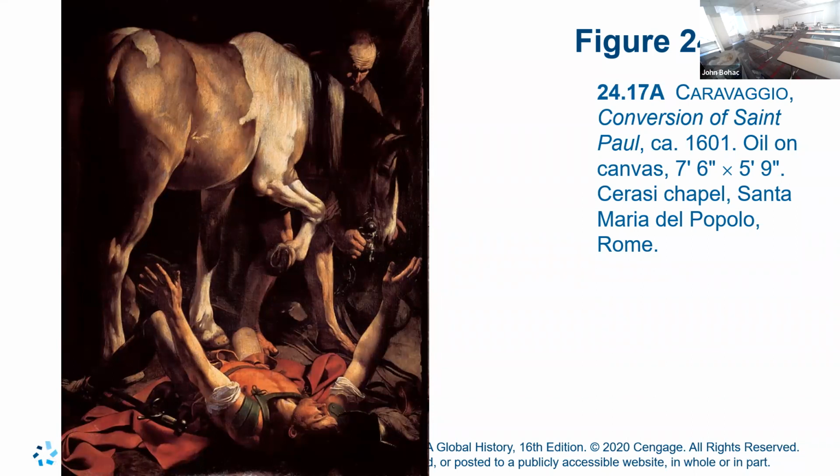the conversion of Saint Paul, another story about the life of Christ. Saint Paul becomes a disciple of Jesus. Unlike Matthew, this guy's a Roman soldier, and he's on horseback, and he is struck by lightning, and he takes that lightning strike as a sign they should be following Jesus. Saw the light, if you will. But we got all of the Tenebrism here that I've been talking about.